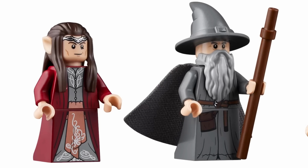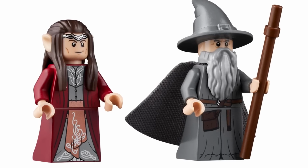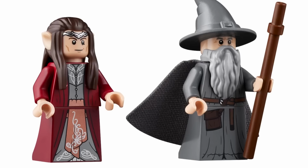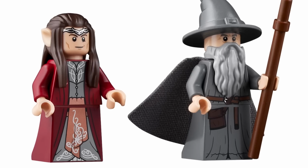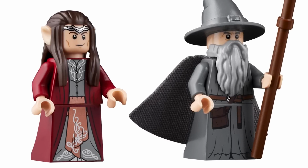You got the dress there with the printing, which looks great. I love the face. Instead of the old version of him that had a different hair piece with the crown molded, it's actually printed on the face. And we've got Gandalf, which has printing on the dress piece, as well as a new cape element, and the staff looks awesome.